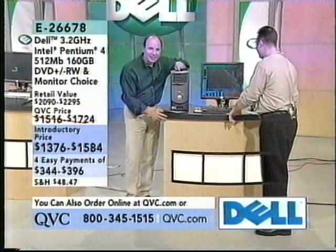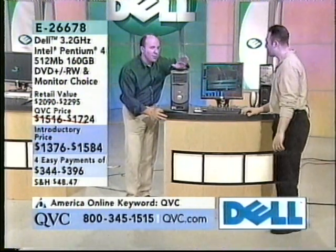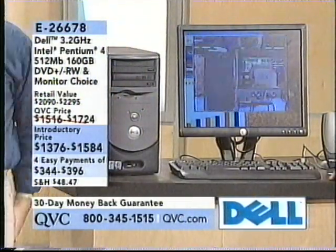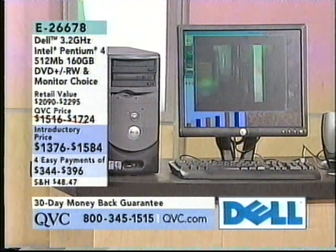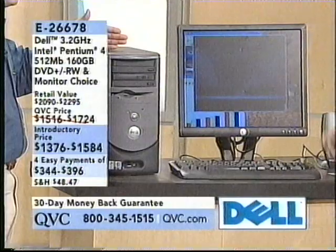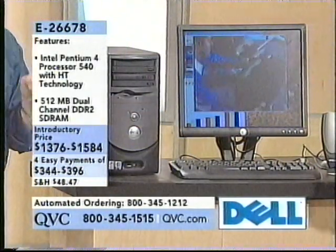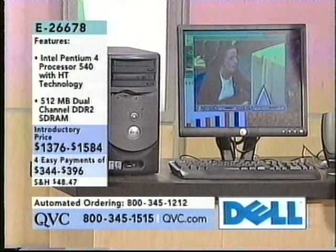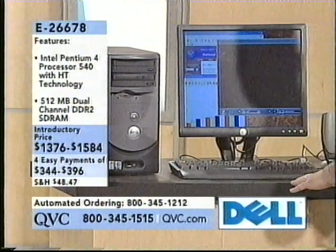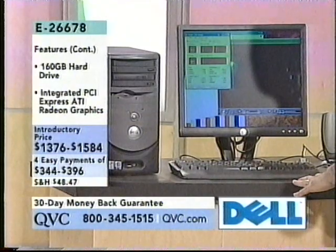3.2 gigahertz, lightning fast Intel Pentium 4 processor. Man, you are going to be moving at just amazing speeds with this. It's E26678. Now you've got 512 megabytes of DDR SDRAM. That's right. Actually, DDR2 SDRAM, which is new technology. We'll explain that. But there's the processor with hyper-threading technology, that Intel Pentium 4 running at 3.2 gigahertz of speed. 512 megabyte dual-channel DDR2 SDRAM.